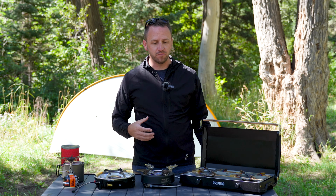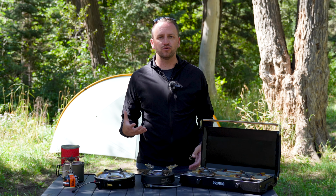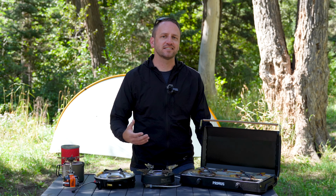So let's first dive in to stove systems and different kinds of stoves that you would use for your camp kitchen. Now the big question to be asking in all of this is, how simple or elaborate do you want your cooking to be? And then you're going to choose the gear that matches that style of approach to the cooking that you're going to be doing out on those trips.